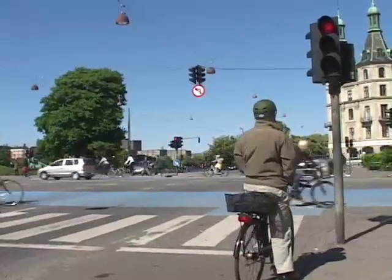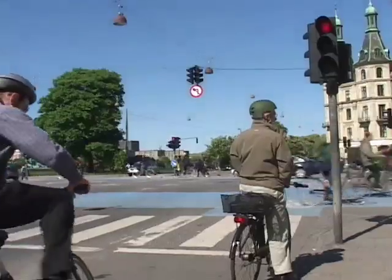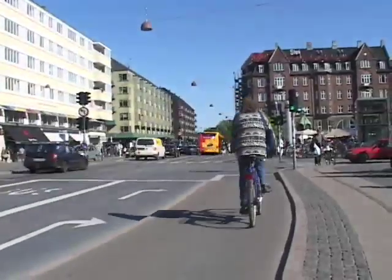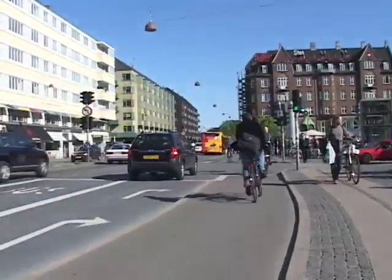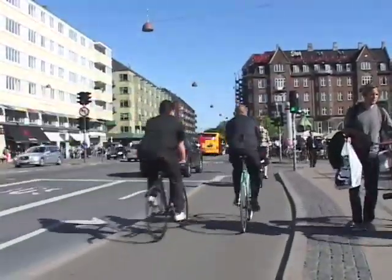Right turn on red is not allowed in Denmark. This contributes to pedestrian safety. These bicyclists patiently wait at the traffic signal, yielding to pedestrians in the crosswalk. Motorist use of right turn signals is quite common, and they use their mirrors to scan for cyclists in the adjoining cycle track. This helps to reduce conflicts and collisions.